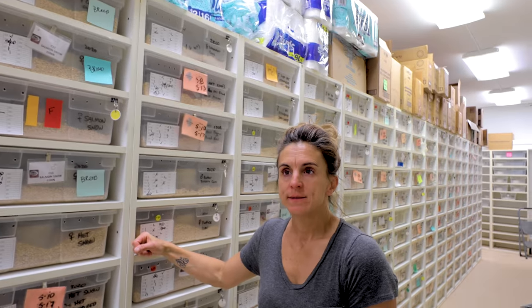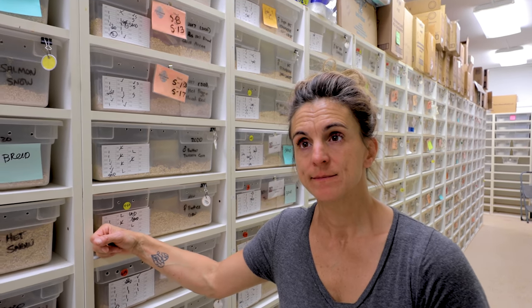One of the big tasks for today for Lori is every day you have to spot clean the colubrids, but it's not just about keeping the animals clean, right? I mean, that's a big part of it, but there's more to it than that.